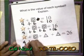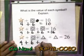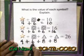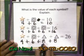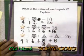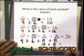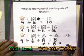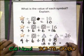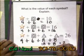All right. Here's the big kahuna. 4 plus 6. What are the triangles worth? 8. Let's see. 4 plus 6 is 10. 10 plus 8 is 18. And 18 plus 8? 20. 18 plus 8, Jamin? No. 26.